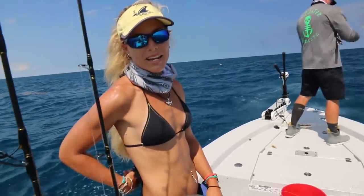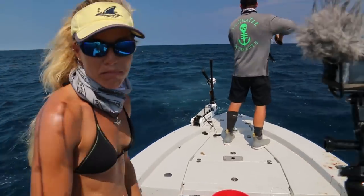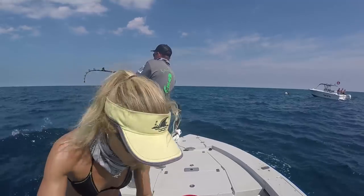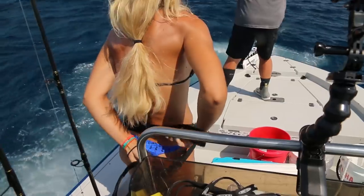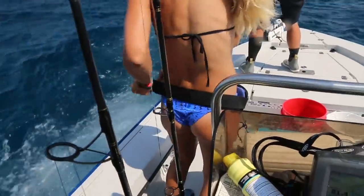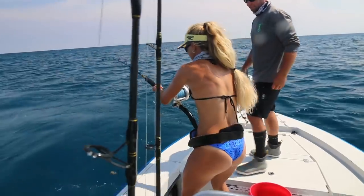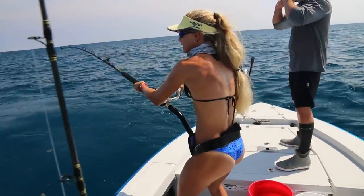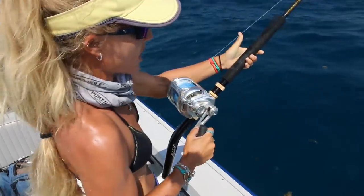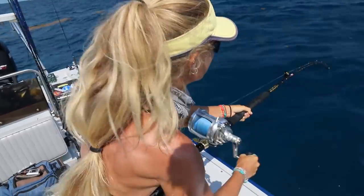Gone again. Big fish. Big nurse shark. Nice. Okay, we got a fish on finally after a bunch of cutoffs. We finally hooked something nice, so I'm gonna reel it up and find out.